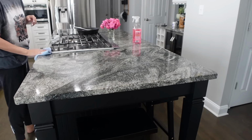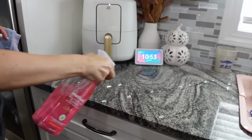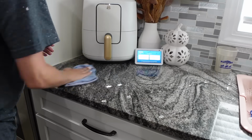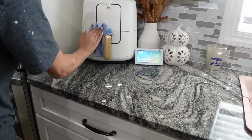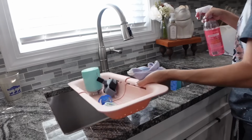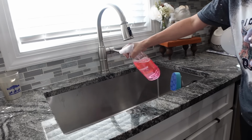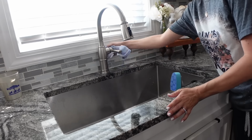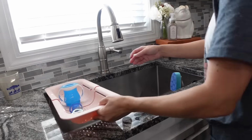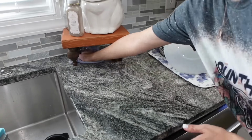It's like a fresh citrusy smell. This is like old school YouTube. Who remembers, or who's been watching YouTube for that long? Do you remember when the cleaning channels were brand new and everybody was ordering everything from Grove Collaborative? That was the it place to buy your cleaning products. But we were all using Method.